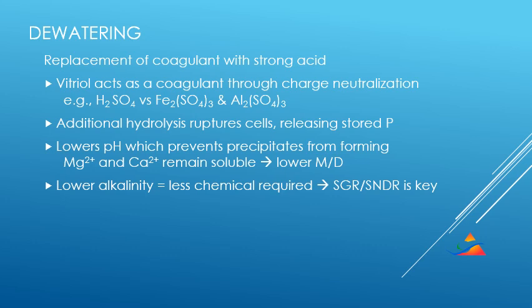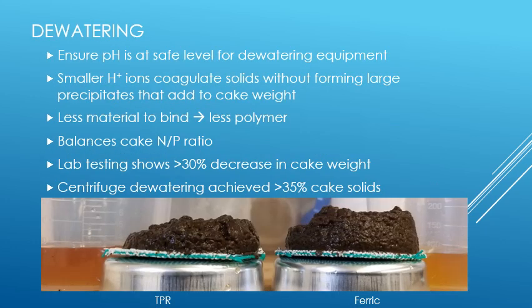So it's going to lower your monovalent to divalent ratio, which will improve your dewatering capabilities. And lower alkalinity means that you have fewer chemicals required. So the SGR or SNDR are going to be keys here. When we dewater, we ensure that the pH is at a safe level for the dewatering equipment.